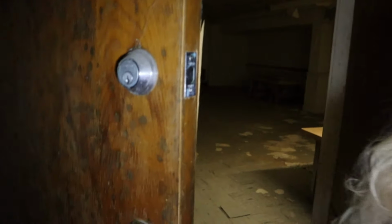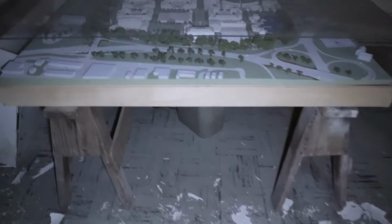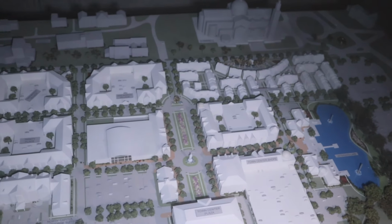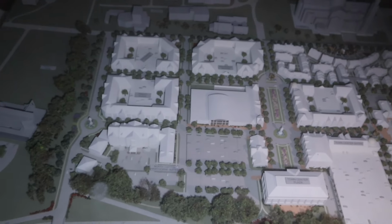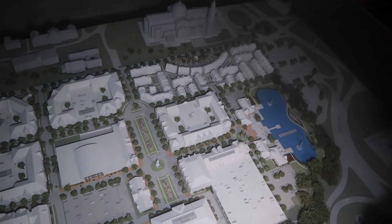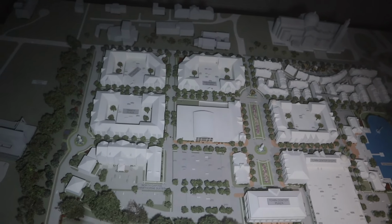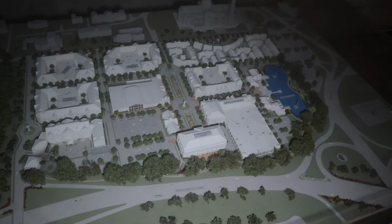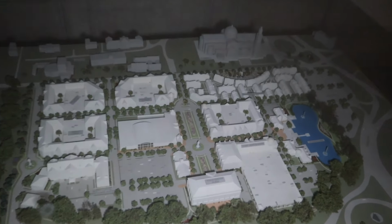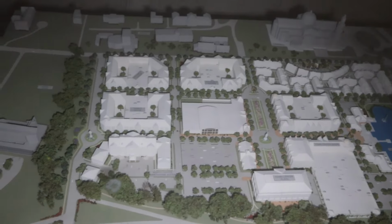This has the floor plans. It has this sculpture right here, which was the new campus that they are building. That's the new campus. Where are we at? I don't know if this has been constructed yet. This was their plans, they had mapped out. I don't know exactly, but one of the reasons this place shut down is because of this.